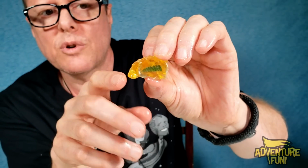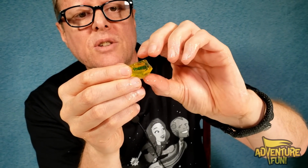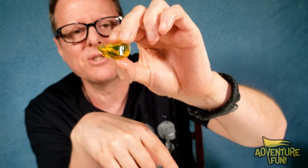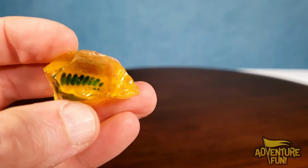So guys, tell me, put in the comments if you really think this is from the Jurassic period. The amber is. Somebody's in there late at night in the museum, just the Smithsonian, just chipping all this away and selling it. But that's pretty awesome.